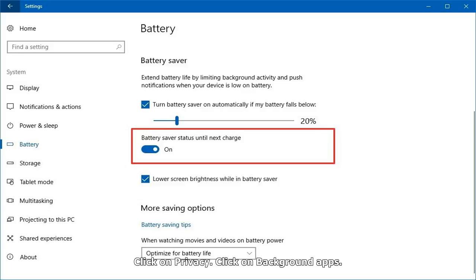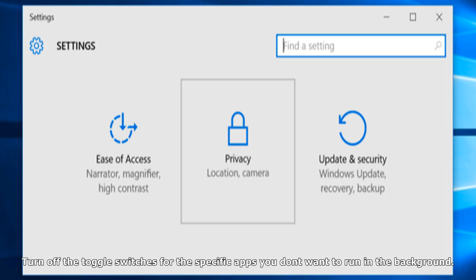How to stop Windows apps from running in the background using Settings. To prevent apps from running in the background, use the following steps. Open Settings. Click on Privacy. Click on Background Apps. On the Background Apps page, use one of the two options. Turn off the Let Apps Run in the Background toggle switch to disable all apps acquired from the Store. Turn off the toggle switches for the specific apps you don't want to run in the background.